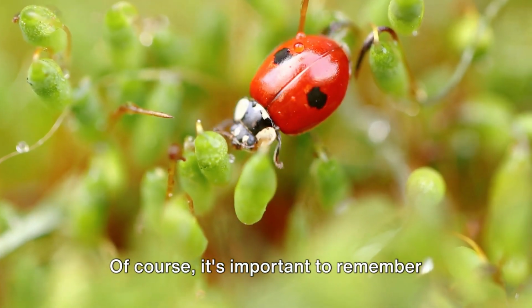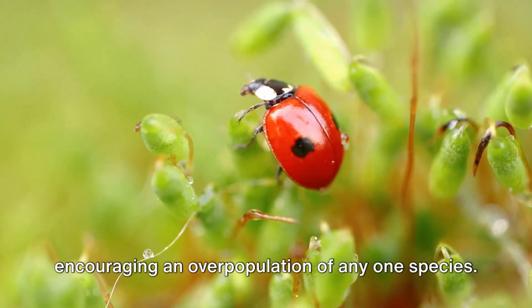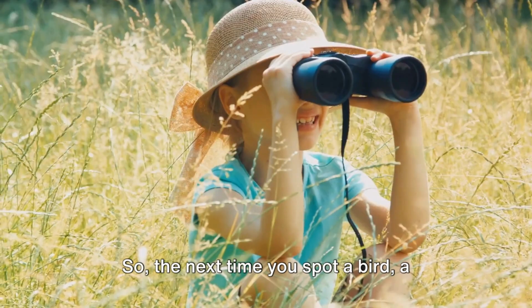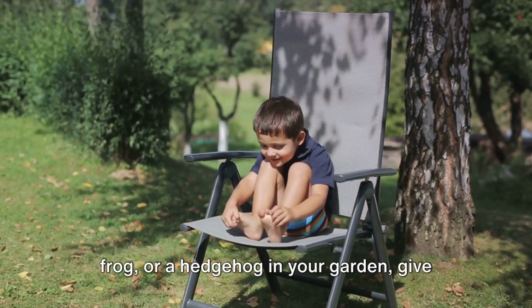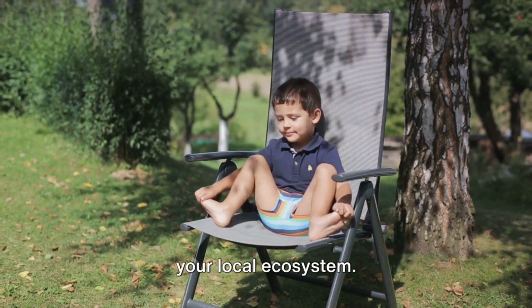Of course, it's important to remember that this is a delicate balance. While these predators can help control pests, we must ensure we're not encouraging an overpopulation of any one species. It's all about promoting harmony and balance in our gardens. So the next time you spot a bird, a frog, or a hedgehog in your garden, give them a warm welcome. By welcoming these predators, you're not only controlling pests, but also supporting your local ecosystem.